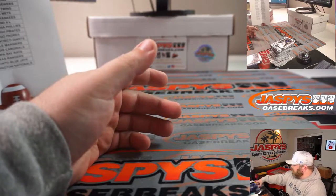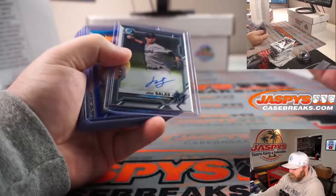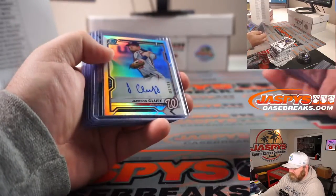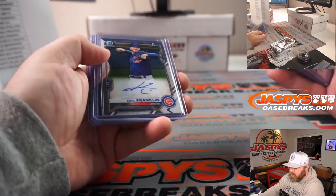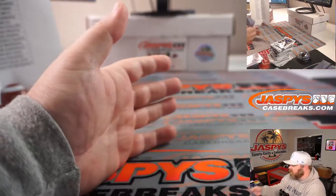And our autos. Daniel Montano, Jose Salas, Asa Lacy to 150, Dylan McLean to 299, Jackson Cleft to 499, Nick Maton, Zach Veen to 499, Brainer Bonacci to 100, Cole Franklin, Jared Kelly, Kobe Mayo, and Marcus Smith to 250.